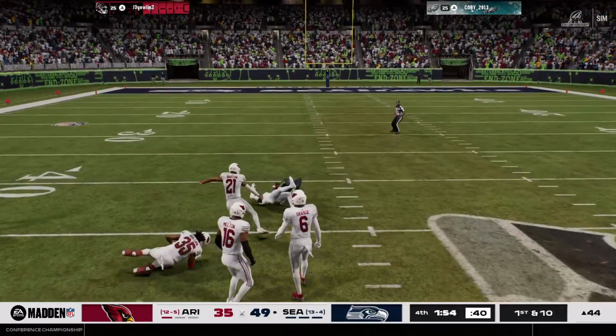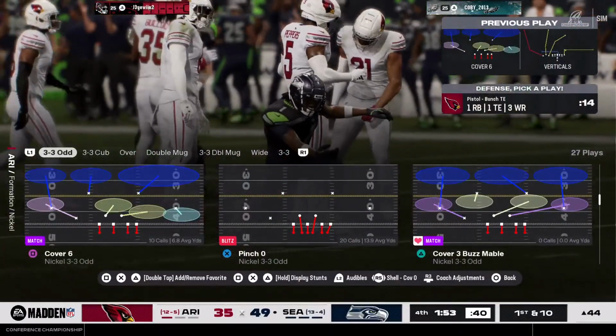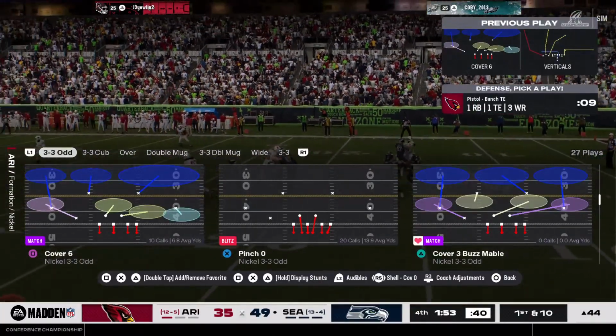They connect on the deep shot. And he's going to take this down to the opposing 44. A big 34-yard pickup there. And that gives the Seahawks the first.